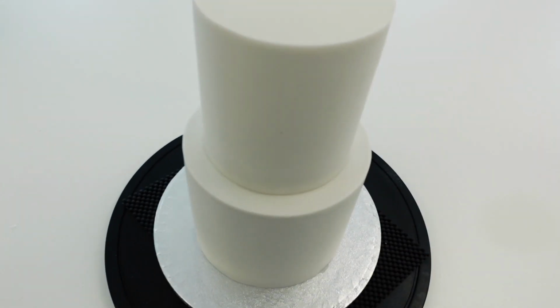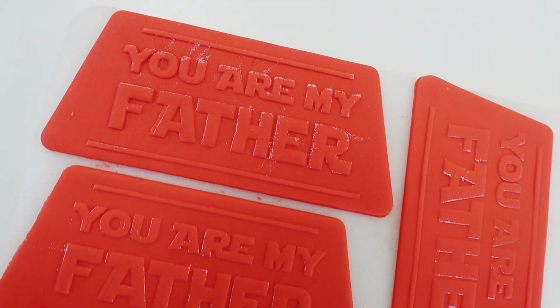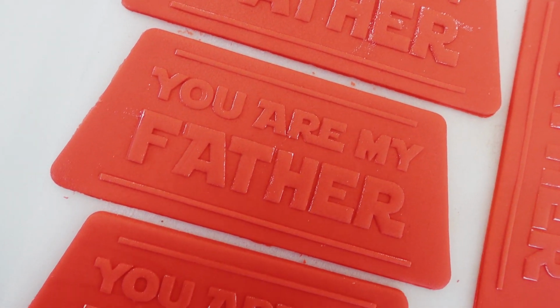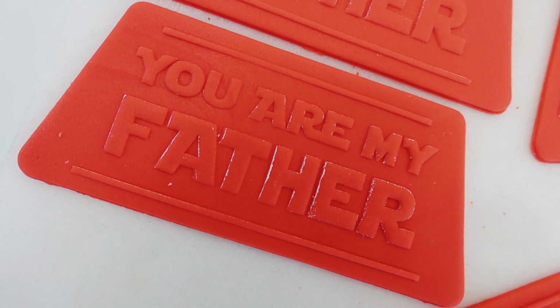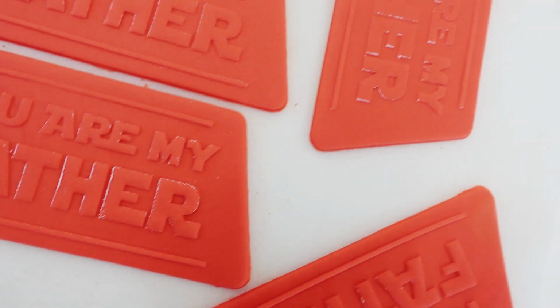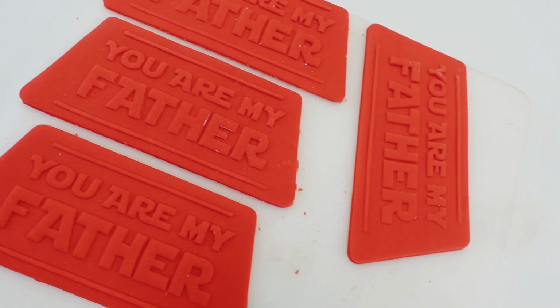And I also cut out some of my plaques. So this is what they look like once they've been embossed and cut out. I just need to give them a quick dust over once they're dry with a dry brush to get that icing sugar off. But I've cut a few out so I can trial them on some chocolate bars tomorrow if I've got time.